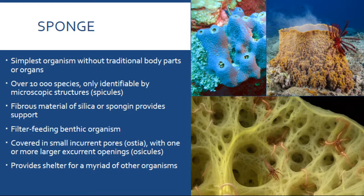Now, identifying sponges to species level is extremely difficult and it often requires dissection of samples under high-powered microscopes. For that reason, sponge identification is mostly done on shape and functional group. The walls of sponges are structured with tiny crystal spicules of silica or calcium carbonate, and it is these spicules that are used for identification down to species level.